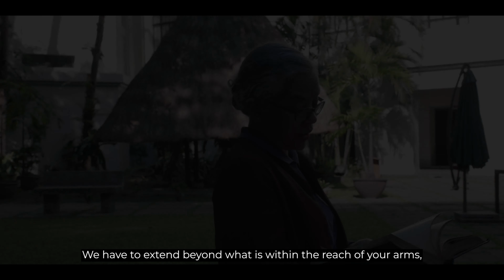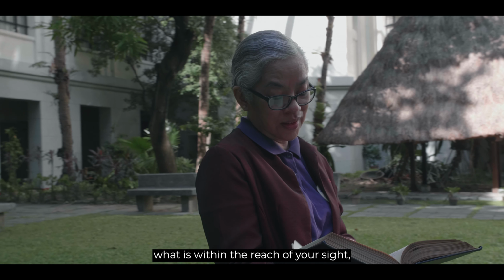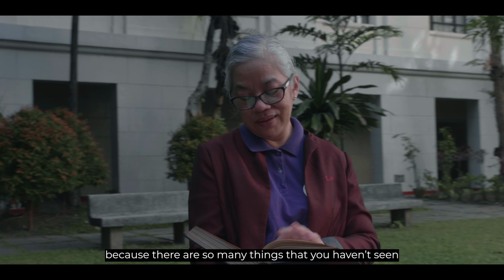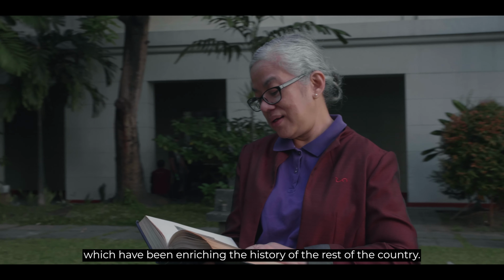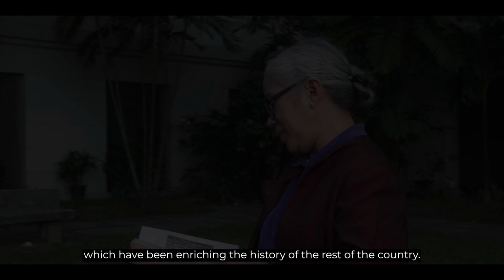We have to extend beyond what is within the reach of your arms, what is within the reach of your sight, because there are so many things that we haven't seen, which have been enriching the history of the rest of the country.